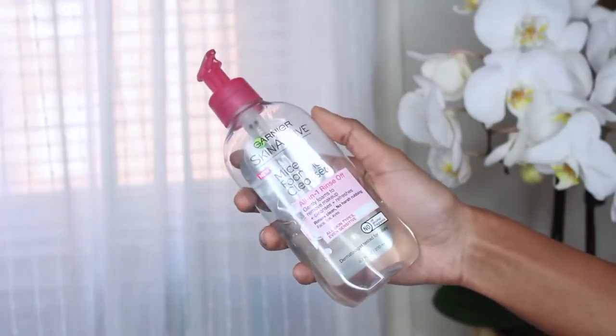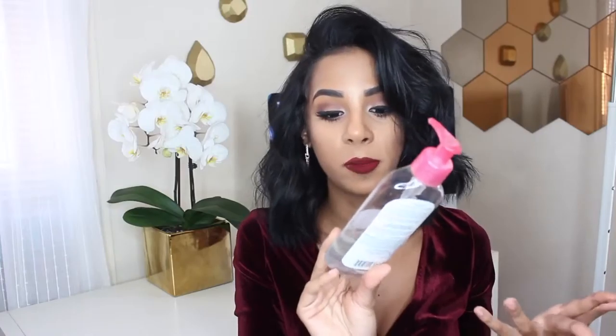And like I mentioned, I've also been loving the cleanser. Not much to say about it. It's basically the micellar cleansing water in a cleanser formula. It removes your makeup really nicely. It really cleans your skin and it's great for all skin types.